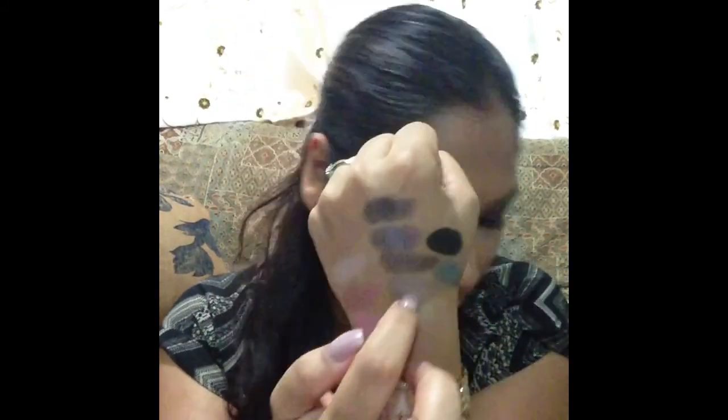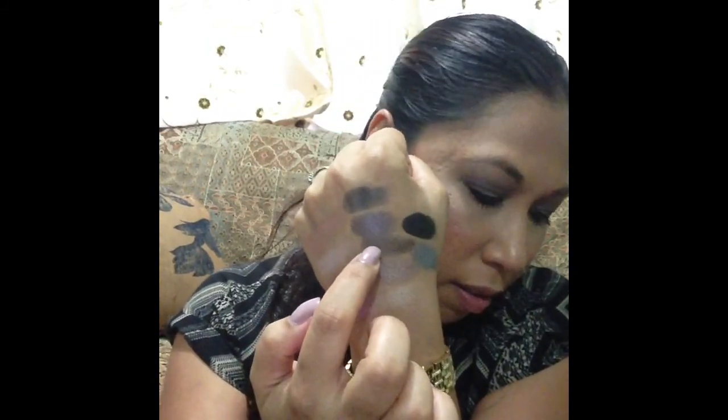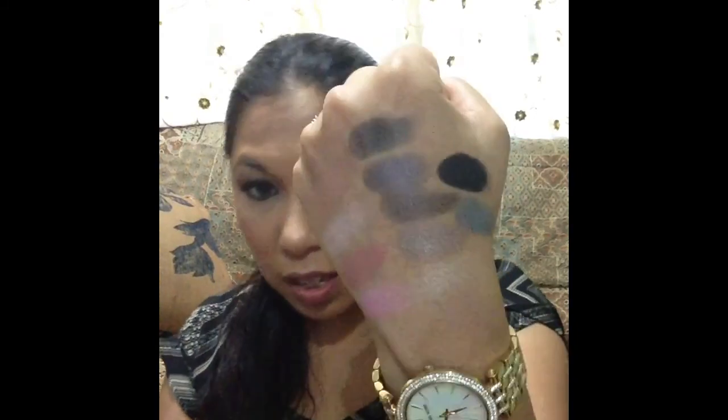So it's like a plummy color. I didn't describe it for you guys. This here is more or less a brown taupe. Then you have a bronze color that has a little taupe in it. Then you have your purple-looking taupe, and then this is your charcoal. You have your silver and your black. The black is not matte, it's satin, but it's perfect. Oh my gosh, that is just perfection.